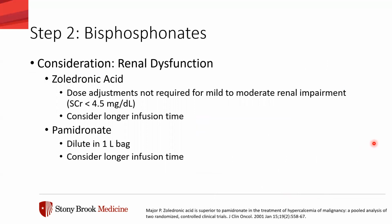Something to take into consideration though is renal dysfunction. For zoledronic acid, you don't need to dose adjust if they have mild to moderate renal impairment, which is defined as creatinine less than 4.5 in the package insert. But if they do have renal impairment, you could consider a longer infusion time. For pamidronate, you could dilute it in a 1 liter bag and also consider a longer infusion time.